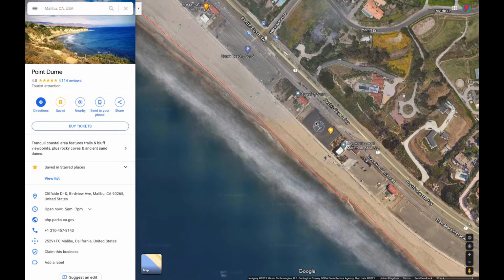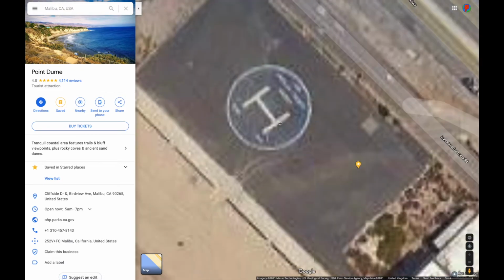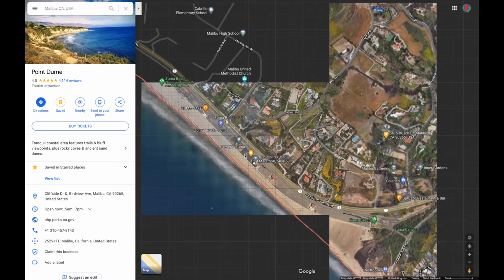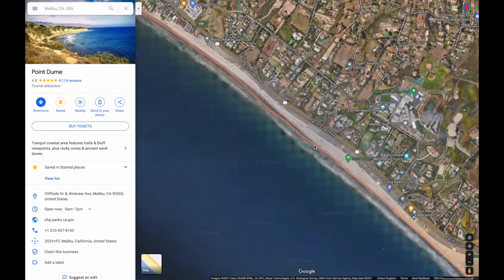Part of presumably the Zuma police force. In fact, if you zoom in, I think it does say that. Yes, Los Angeles County Sheriff, Zuma, private. So that is not a helipad for the rich and famous. That is for police purposes only.